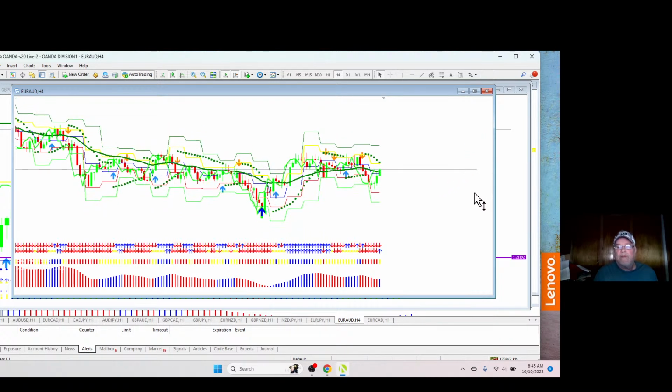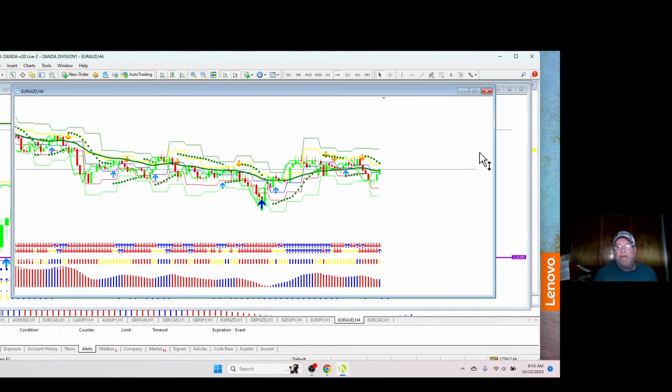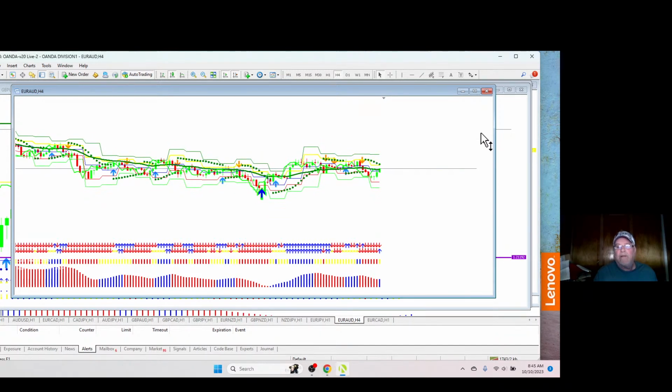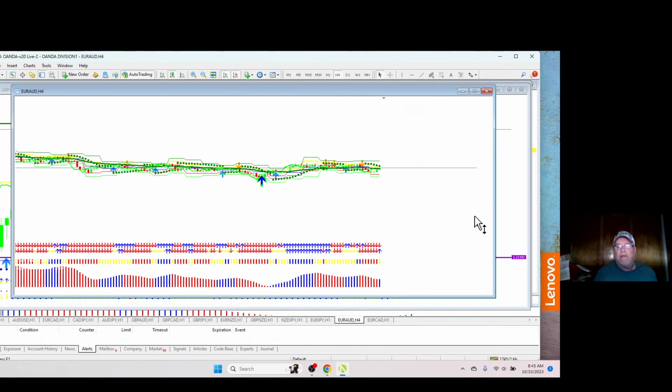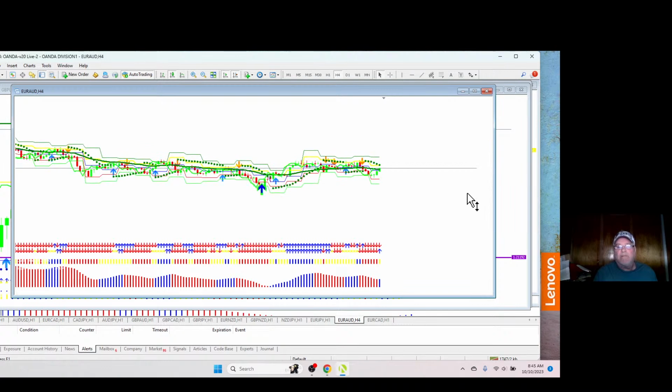Let's see if there's a... wow, not seeing any pivots on here. I don't understand that. Should be on there like the rest of them.